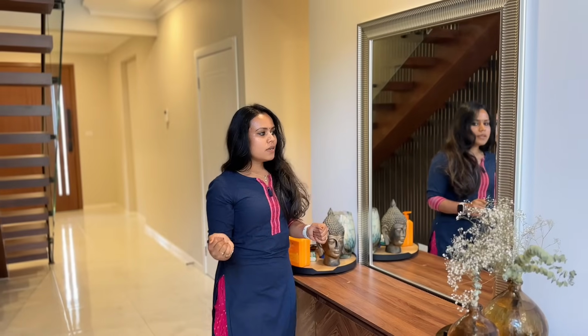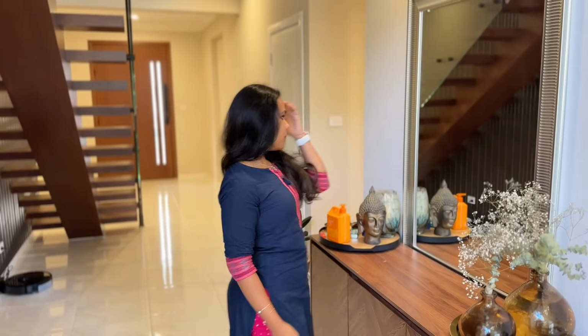Now the tip is, don't just think about the placement of the mirror, also think about what it reflects and how it makes you feel when you're walking past it.